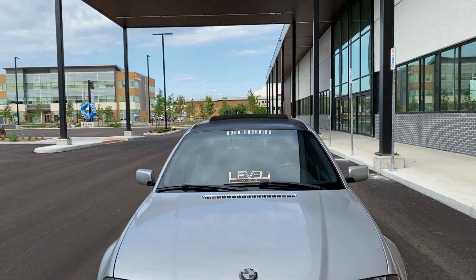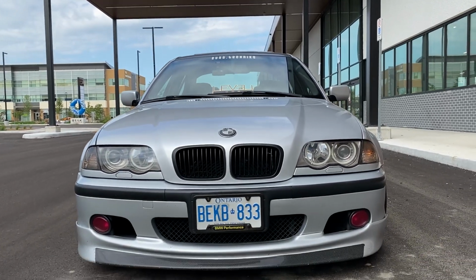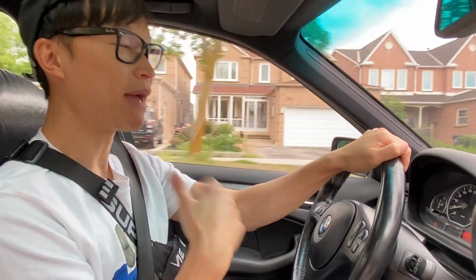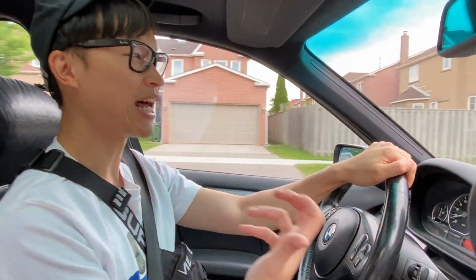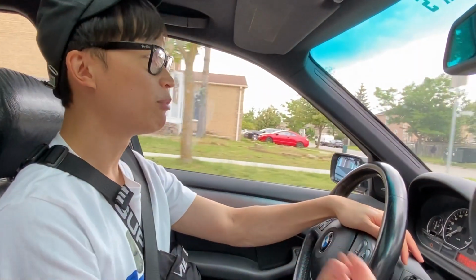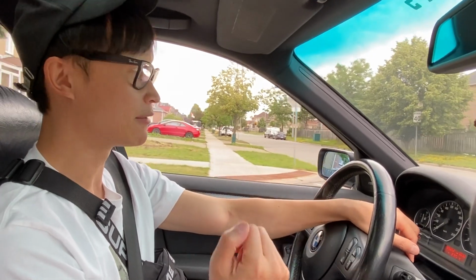If you're looking at the more sought after E30 series, the E30 M3, those body lines are coming back, and they are considered vintage and classic. Those are a little bit more sought after in 2021, but if you're looking for something a little bit more obtainable, the E46 is your best bet.